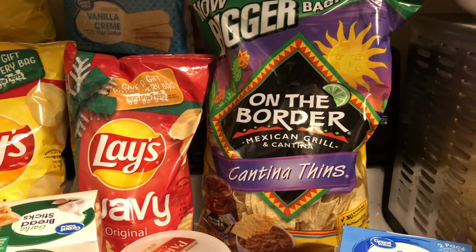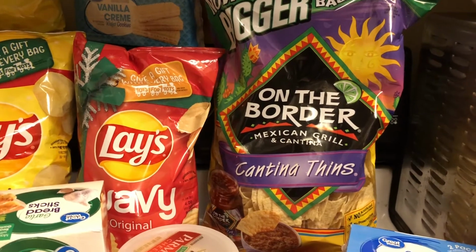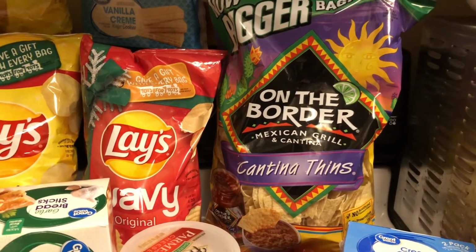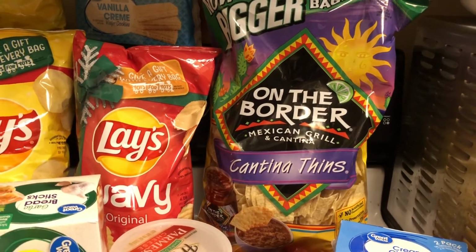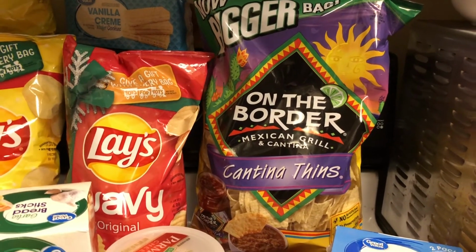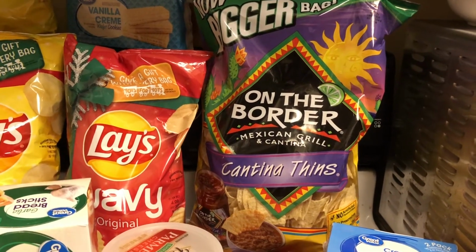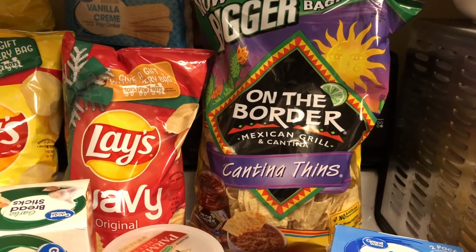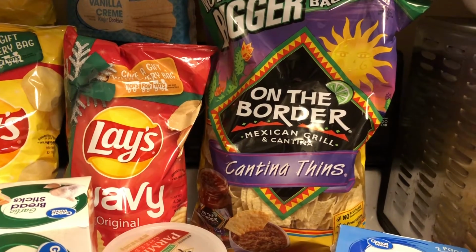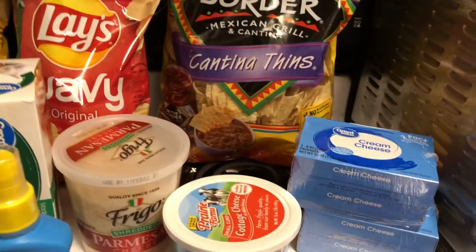I cleaned out all my cupboards and my refrigerator over the weekend and took out all the expired stuff and then moved all the stuff that was getting ready to expire soon. And I had several queso cheese things and stuff that were going to be expiring within the next month or so. So I thought, well, let's make some nachos and get rid of some of that cheese. So that's what I'm going to do.